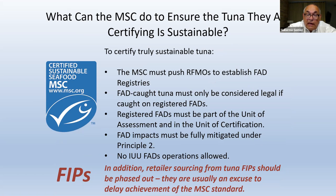How can the MSC and others ensure the tuna they are certifying is sustainable? In our view, to certify truly sustainable tuna, the MSC needs to do three things. First, guarantee consumers and retailers that the certified tuna is indeed legally caught on RFMO registered FADs. Two, certify only purse seine tuna fisheries that consider RFMO registered FADs as part of both the unit of assessment and the unit of certification. And three, do not certify purse seine tuna fisheries on FADs if FAD impacts are not fully mitigated under Principle 2.